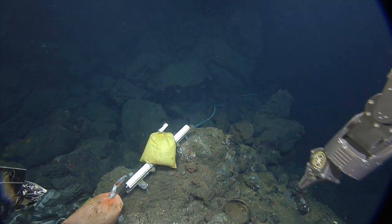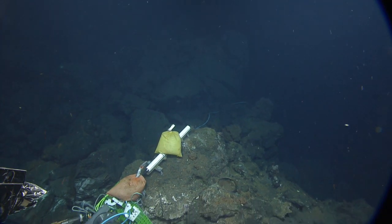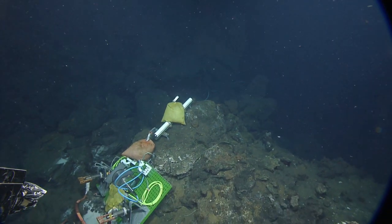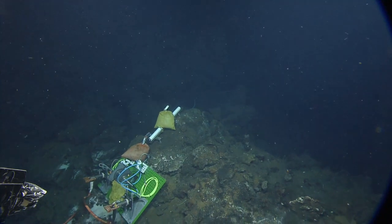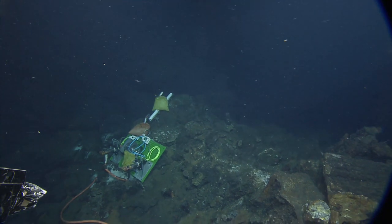Okay, did we take a heading and orientation of this instrument? Yeah. We're out of here, mate. We're stretched over a vent with the. Yeah, we got the coordinates and all. Perfect. Okay. Yeah. Back to the tool basket then. Roger.